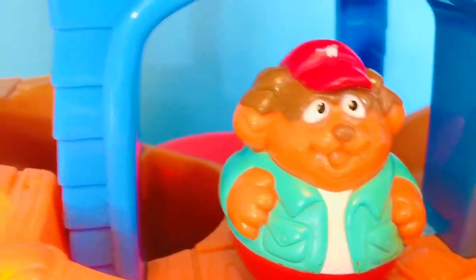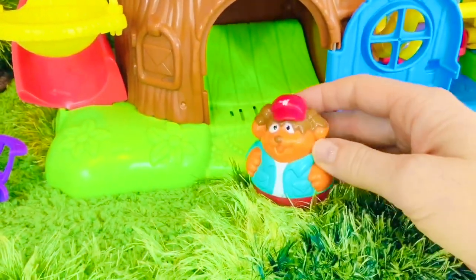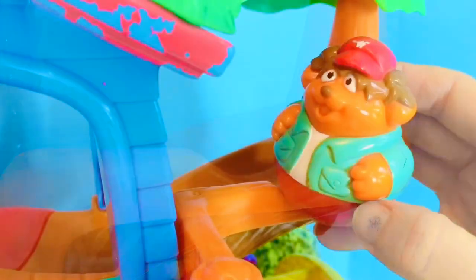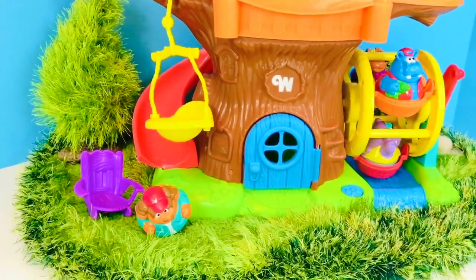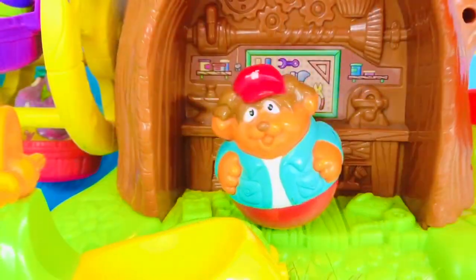And the dog with the red cap is playing on the slides. He came out the blue door. Let's try that again. Whoa, and he was spinning too. Now there's a big red slide. How does he go down that one? Maybe right here? Whoa! Good job, Mr. Dog.